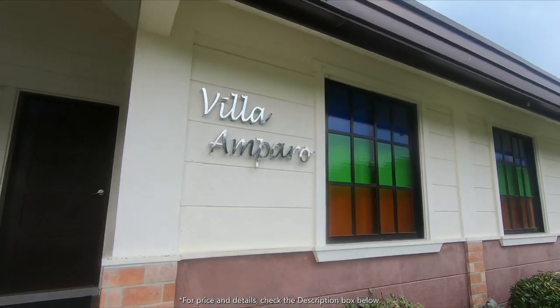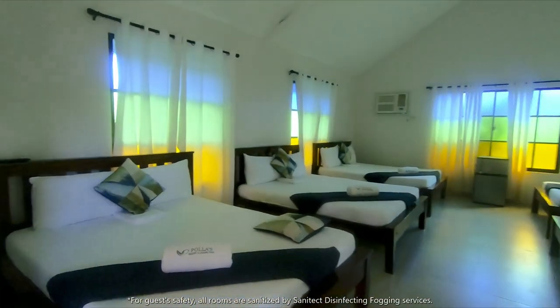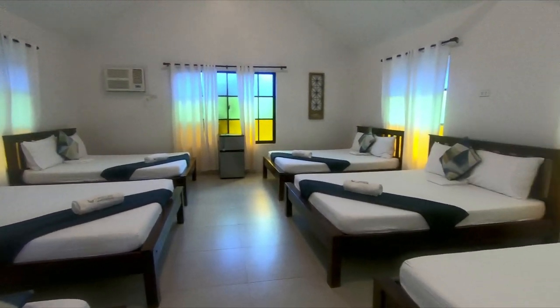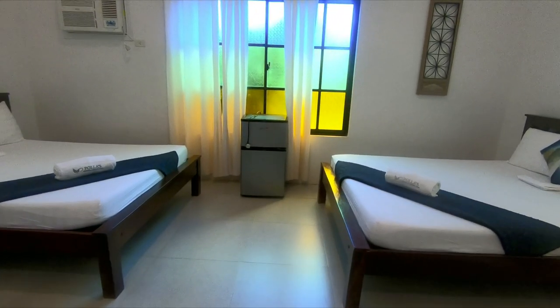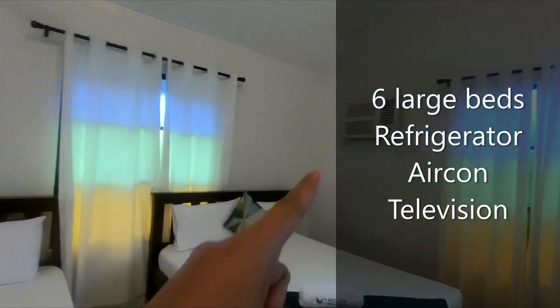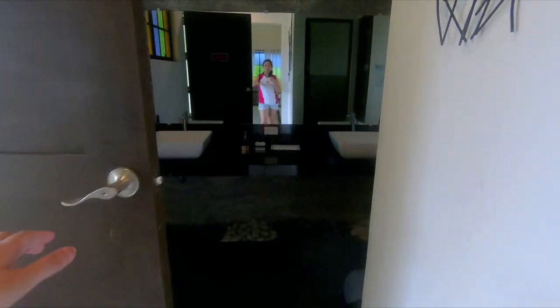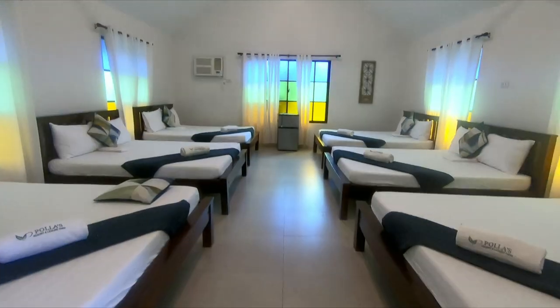This is Villa Amparo. This is one of the 6 villas here in POLLA'S Farm, and it's considered as the biggest one. So let's check. Wow. Compared to Villa Manolito, this villa has 6 beds. Sobrang laki. If you're planning on having a get-together, reunion, better with here. They have ref, aircon, as well as TV. In this villa, same thing, same design. All in all, it's a great deal to have this villa.